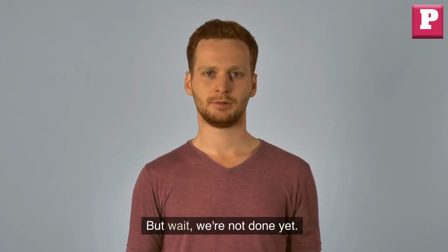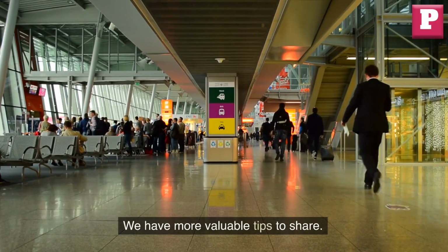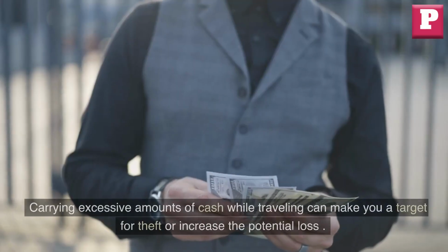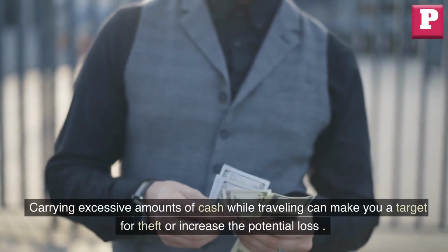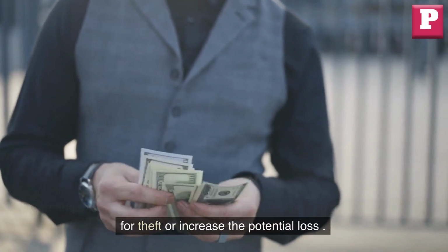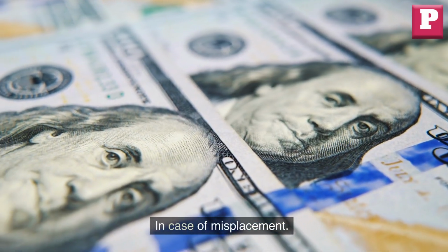But wait, we're not done yet. We have more valuable tips to share. Don't carry too much cash. Carrying excessive amounts of cash while traveling can make you a target for theft or increase the potential loss in case of misplacement.